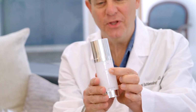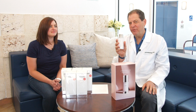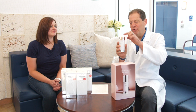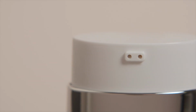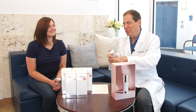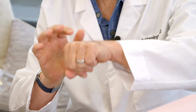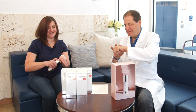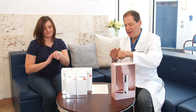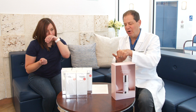We have the product, the TNS Advanced Serum, very beautiful. It has the dual pump. So there's one pump on here, one pump on here, and they combine the two chambers, and this is it. We're going to be putting it on my skin. Wow, cool. Chrissy, it smells great. It's not the red and white that we had with the other one. It goes on very nicely, very smooth, very tactile, not tacky at all. Nice smell.